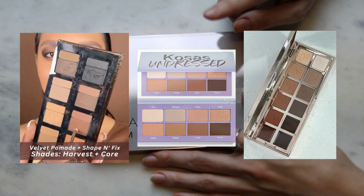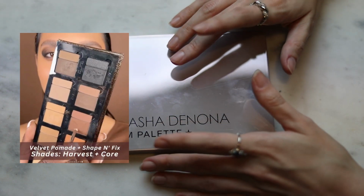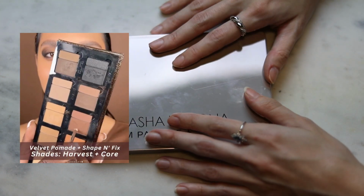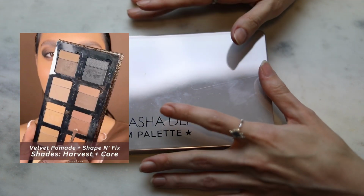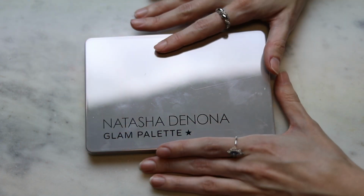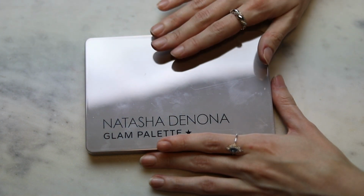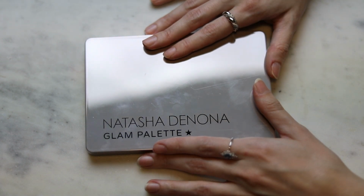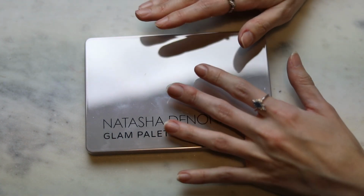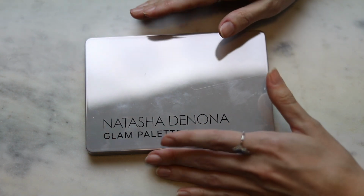I do think that for the Nessa Myricks Groundwork palette, it does make sense for her to release it because she is mostly a makeup artist brand and I can see that being useful for a makeup artist. But the truth is that neutral mattes are one of the most common makeup items out there. So if you have makeup, it is very likely that you have neutral mattes. And it is also very likely that you have a preference for the tones.